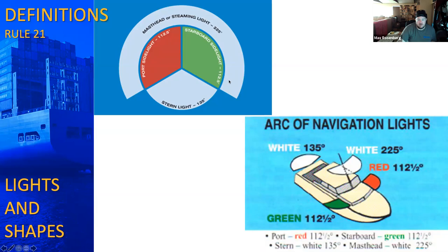But for standard smaller power vessels, this is what you'll see. And if you approach a vessel from the stern, you'll only see their stern light. So if you're approaching a vessel and you only see a white light, you'll know that you're approaching them from the stern, as opposed to approaching them from one side or the other, or directly from the bow.